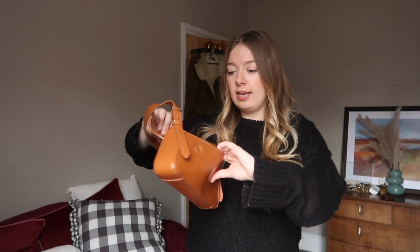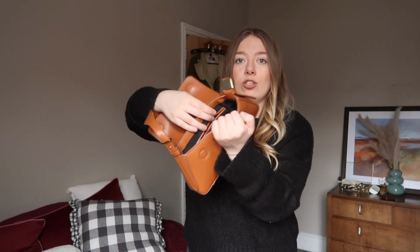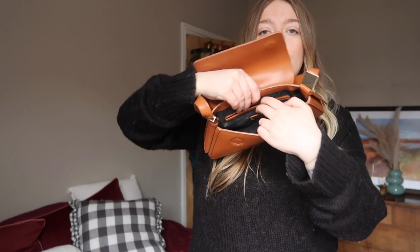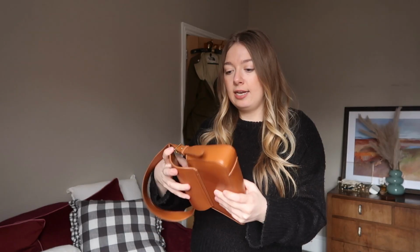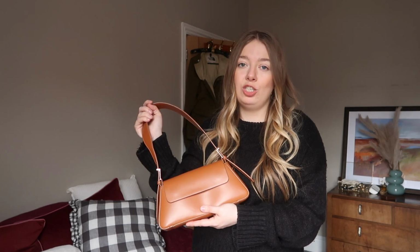although this one is magnetic, and then again inside it's just got a little small pocket and then one pocket at the back. It doesn't have a zip pocket, and it's only two pockets on the whole bag, so definitely it can't fit as much as you would fit in the other one. But on the whole, it is really cute and it does exactly what it's meant to do. It's a really nice addition to simple outfits and complicated outfits, so it's essentially an all-rounder.